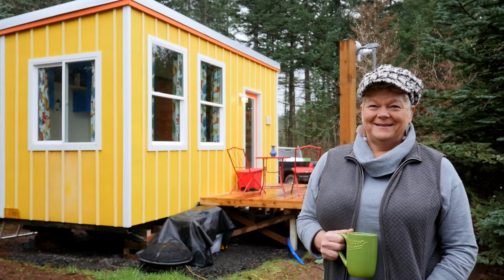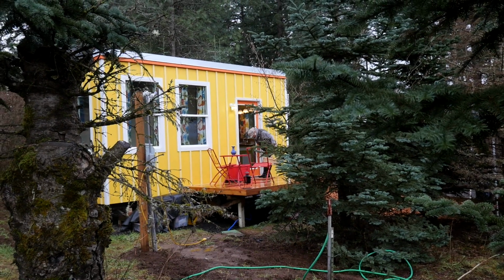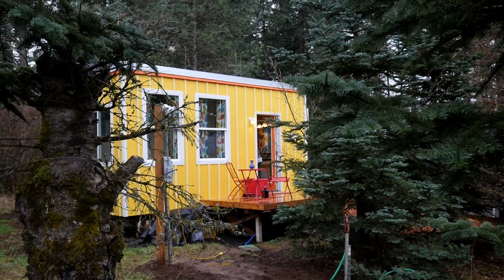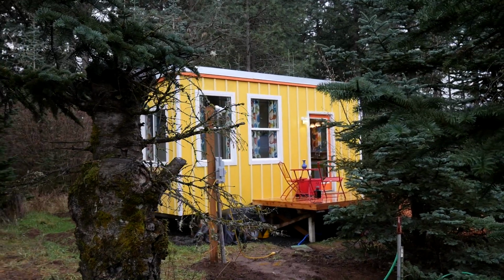I think the tiny house movement presents so many of us with an amazing, life-changing opportunity to live in a minimal, simple lifestyle. For me, it means freedom, it means creative opportunities, it also means a really flexible life as well.